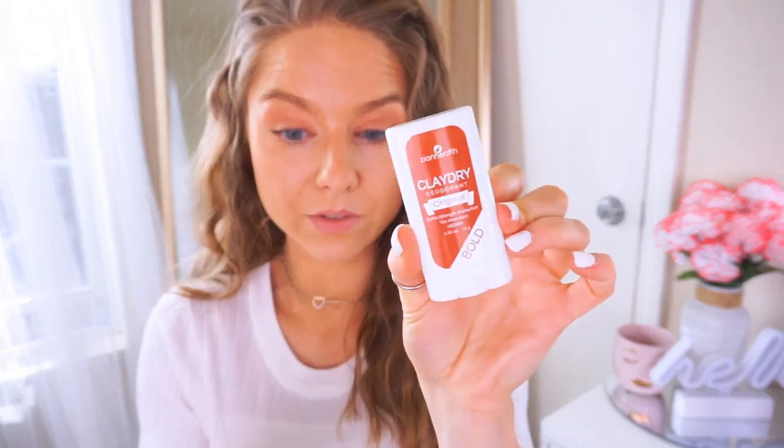That one was lemon that I showed you. This one is original. This is eucalyptus mint, which smells incredible. I love this. And these are great for traveling or putting into your bag. This one is bourbon, which is more of a men's scent in my opinion. But that smells pretty masculine.